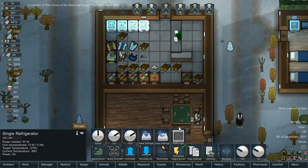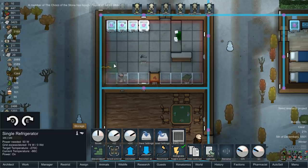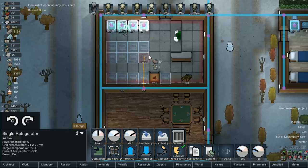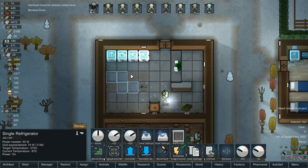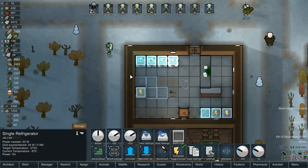And then we're going to need a new refrigerator. So that's going to be build copy. 2, 3, 4. Let's just get all these in. And we're going to need to set these up for certain foods that we are producing. Although we can technically set them for anything, as long as we essentially only cook one stack of stuff at a time.